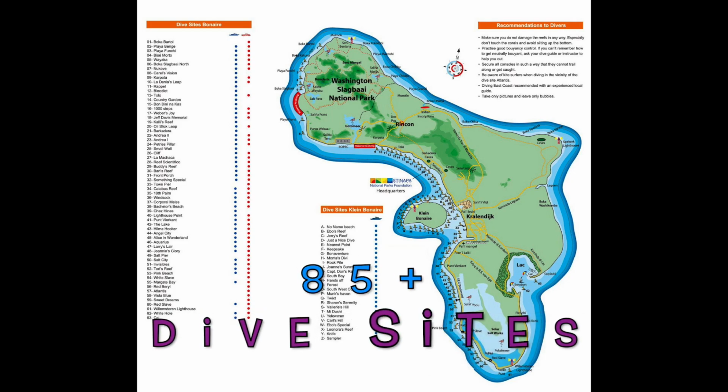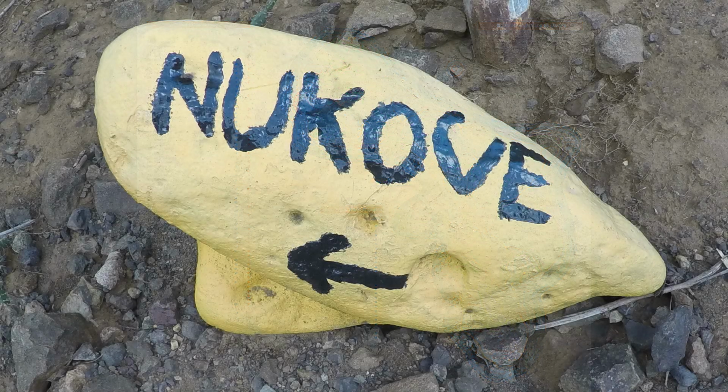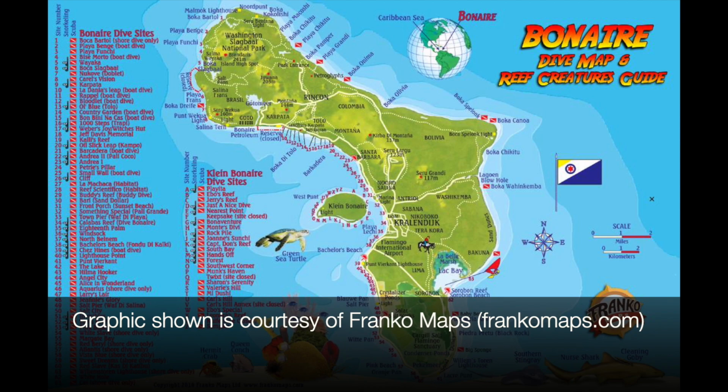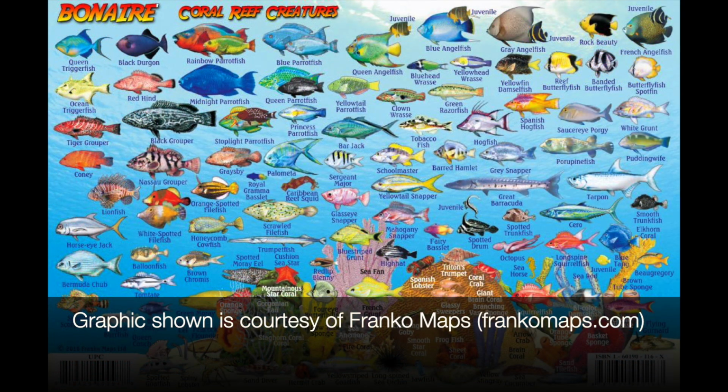The marine park is comprised of more than 85 dive sites. Most can be accessed by boat or shore. The more than 50 shore entries are each marked by a yellow painted rock. For dive planning, I recommend obtaining a laminated map showing all these sites. Some cards include a listing of coral reef creatures on the flip side of the map.